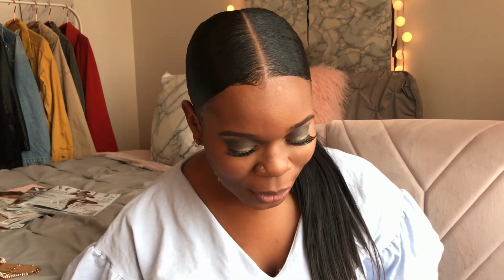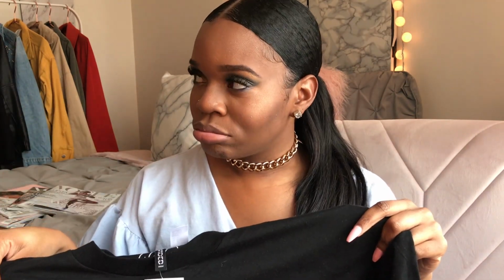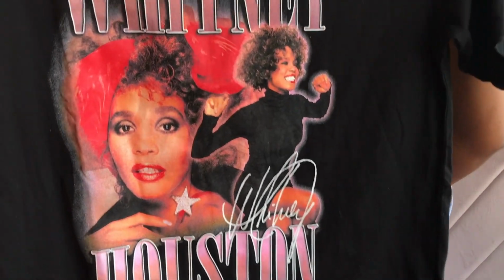I'm with it. The next one, I'm gonna show you the next fit, is one of my favorite fits. I'm gonna show you the shirt first. I haven't worn either of these things, but if you see white lint on it, that's because I have faux fur all around my room. So this one is one of my favorites. It's a Whitney shirt. Oh girl, it's a black Whitney shirt. Whitney Houston, if y'all don't know, y'all should know. This is Whitney Houston's shirt, and it's from the Divided section as well. And this one retailed for $17.99, so it wasn't too bad.